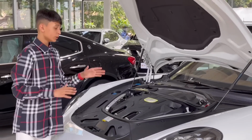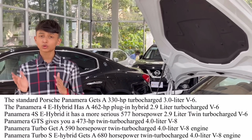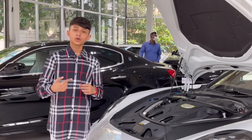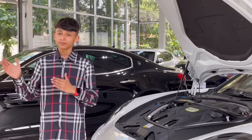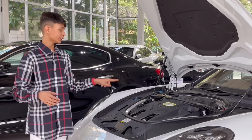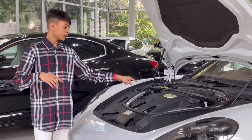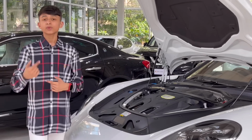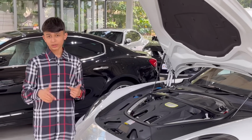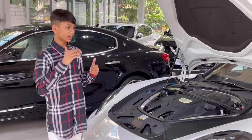Before we talk about this engine, let's talk about how many variants you can get on the Porsche Panamera. First is the normal Porsche Panamera that has a 3-liter V6 non-hybrid with a low amount of horsepower. Then if we go one step up, you have the Porsche Panamera E-Hybrid. That is the same 2.9 liter V6 with electric motor but lower horsepower than this. Then we have the Porsche Panamera 4 SE Hybrid, that is this car. So then we have a 2.9 liter V6 with more power. And then we have the GTS version that has a 4-liter V8. And then we have the Turbo, same 4-liter V8 with more power. Then we have the Turbo S E-Hybrid, or Turbo S non-hybrid. That has the top of the grade, and that has the most horsepower.